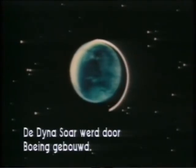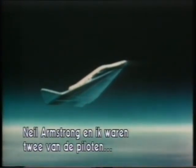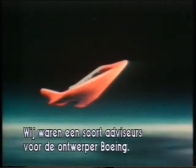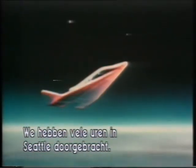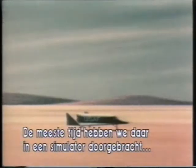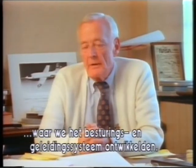The Dinosaur was to be built by Boeing. NASA test pilot Milt Thompson worked on the project. Neil Armstrong and myself were two of the pilots here at Dryden that were assigned to the program, and we were kind of what you might call consultants to the designer Boeing. We spent many hours up in Seattle. In fact, we rotated on a monthly basis to be there during the development period, and we spent most of our time in the simulator up there developing the flight control and guidance systems.